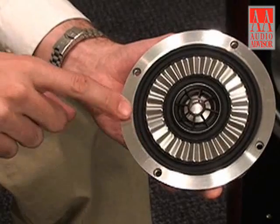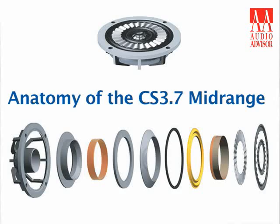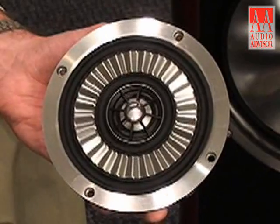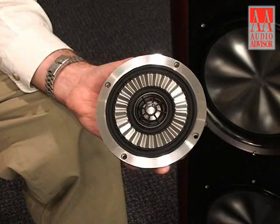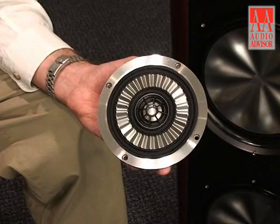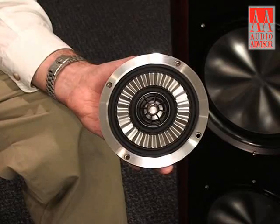The mid-range for the CS3.7 is the most unique feature about the speaker. This mid-range was developed so that the tweeter would not have to sit in the mouth of a speaker cone in usual coaxial speakers. When a tweeter sits down in the mouth of a speaker cone, it is subject to horn coloration that's often found in poorly engineered designs.